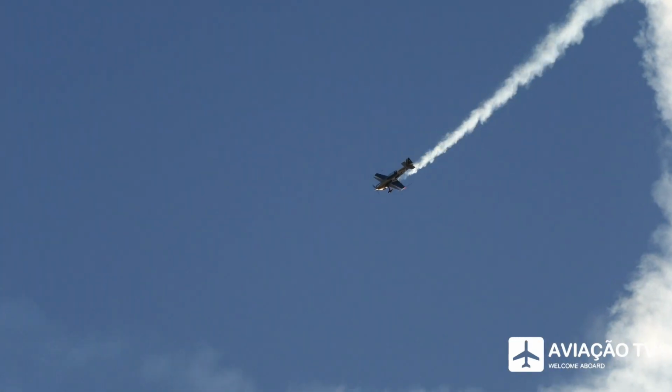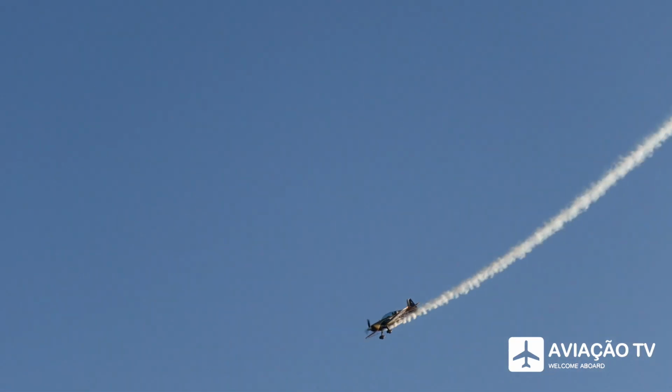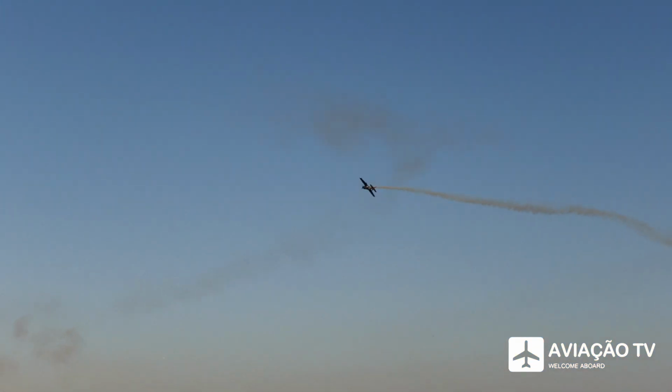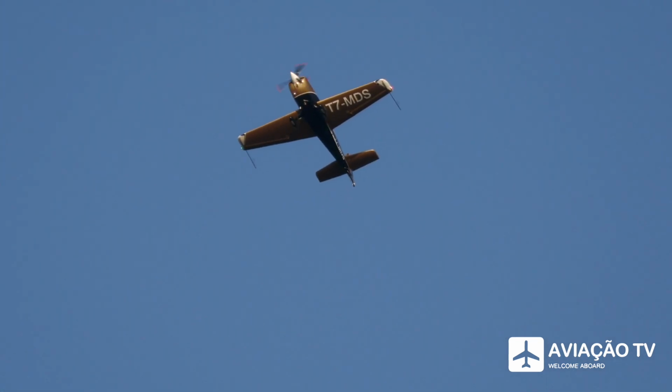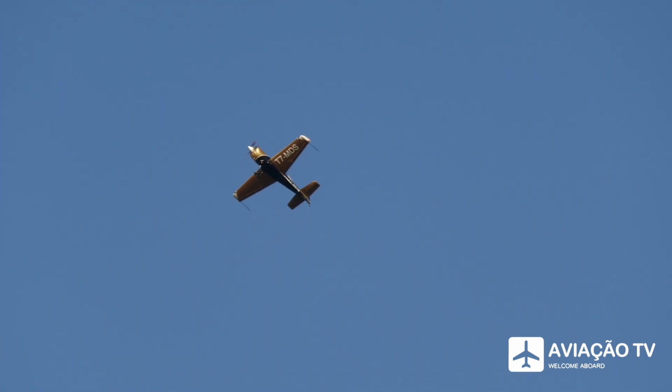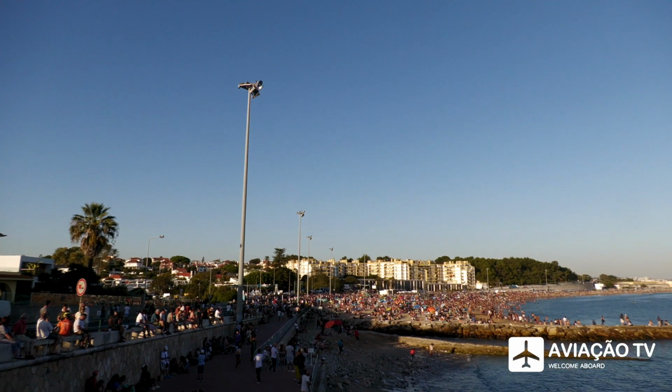Straight over us here. I think that looks like an upside down goodbye there, maybe. But he doesn't seem to want to stop. Okay, I think that was the last pass, guys. Luís Garção signing out. Yeah, and a big cheer from the audience, guys. So, fantastic display. Definitely one of my favourites today.